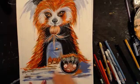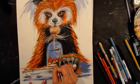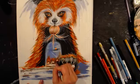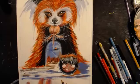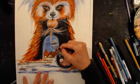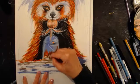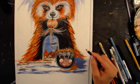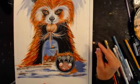And I want some little foggy stuff in there too, so I don't have to get every single one in here because it's going to have fog in there. But I just kind of want to sort of indicate it. Let's have one a little darker. Just get some color on there. They look so lifelike.